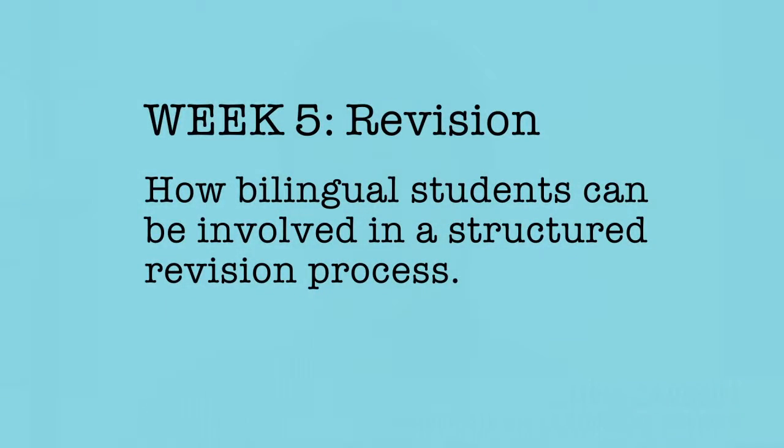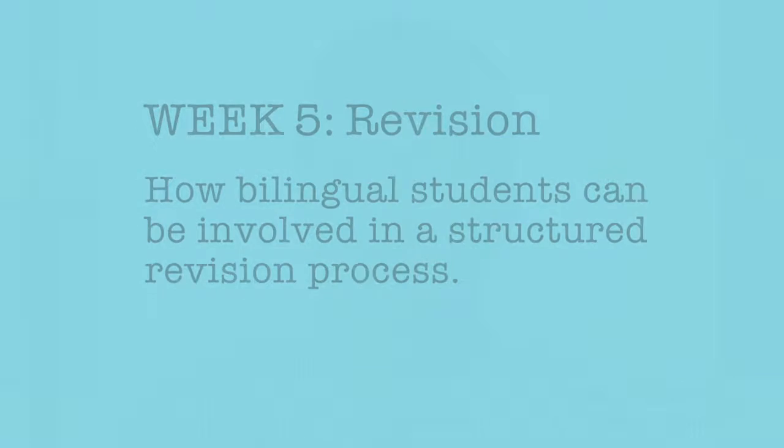Welcome back to Writing in Science Week 5. We're going to examine the question of how bilingual students can be involved in a structured revision process. Again, let's start the week with a little review to see where this fits in.